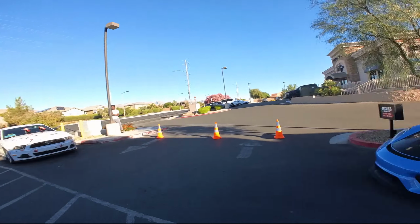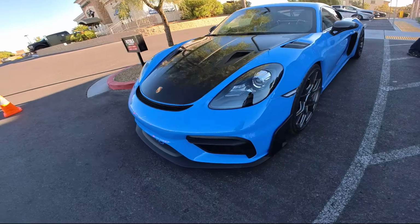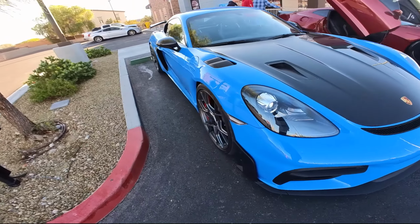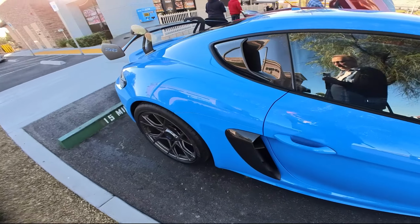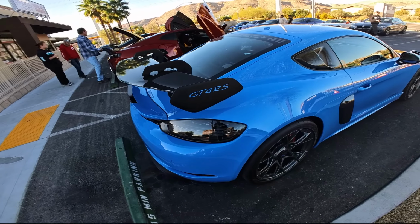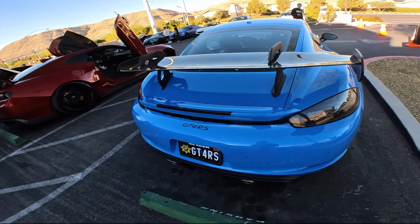So I'm just going to walk through the stuff that's here. Not a big show, but man, there's some really nice cars here. And so let's start off here with what looks like a brand new GT4 RS. This is really a stunner. Love the carbon fiber hood on this. These cars are just absolute monsters. I like Porsches. I never really wanted to own one, but the GT2, GT3, GT4 RS makes me want to, but man, these are really expensive cars.